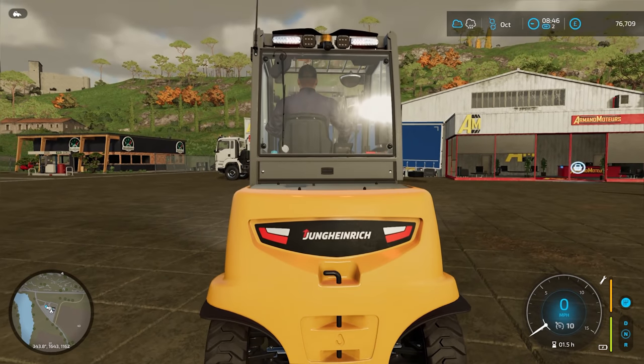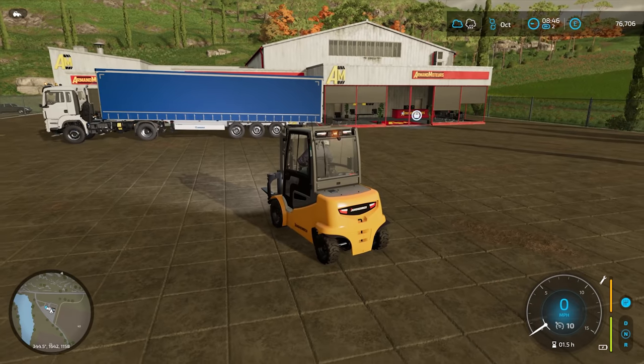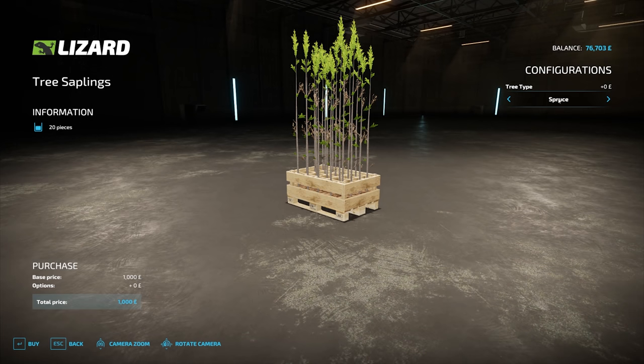Okay, so here we are. We have the forklift, and a few episodes ago I said how this wouldn't be able to go on the trailer for the pickup. Turns out I was right. They are really heavy. So anyway, into pallets, and we need to go into here. We're going to plant some spruce.